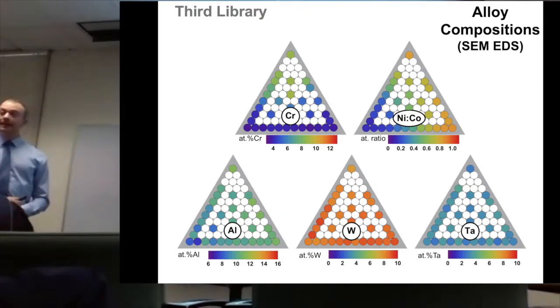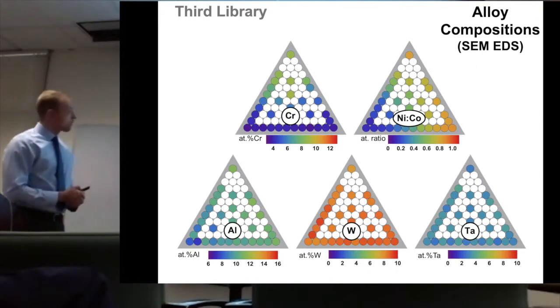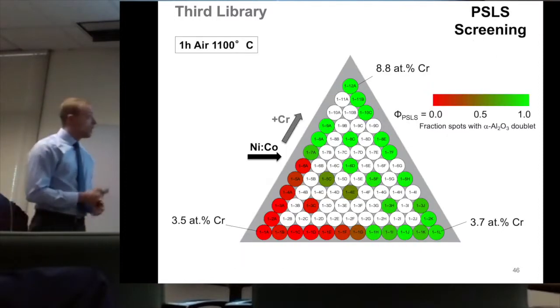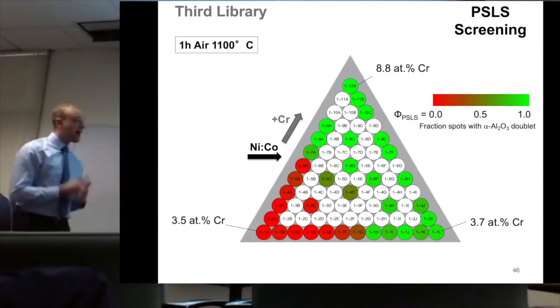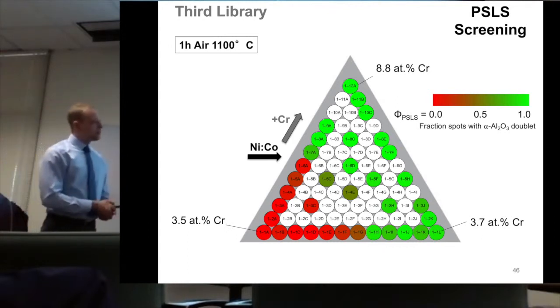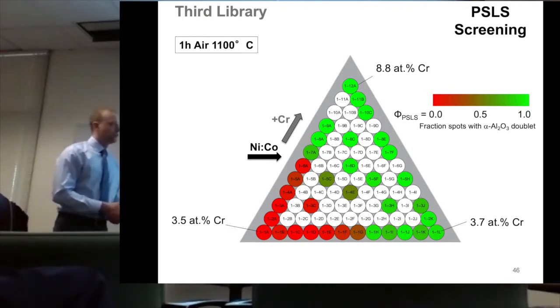So lastly, let's take a look at our third combinatorial library. Here we are increasing the chromium content as we move up, and increasing the nickel-cobalt ratio as we move to the right. We will again oxidize these alloys and investigate them using our PSLS technique. And we observe that there is more promising oxidation behavior at higher chromium contents and greater nickel-cobalt ratios.